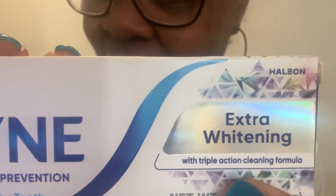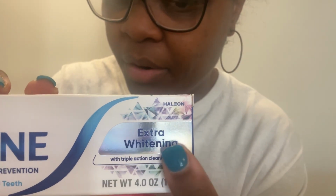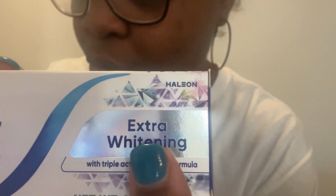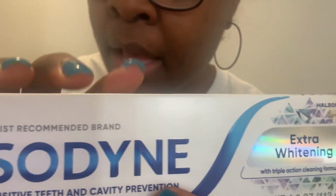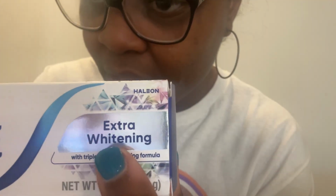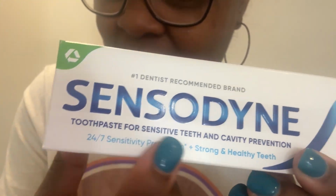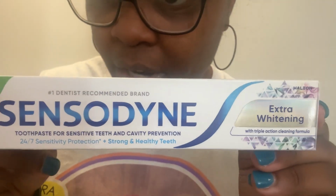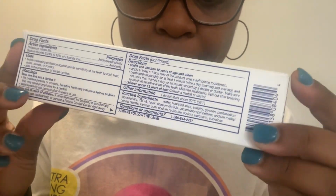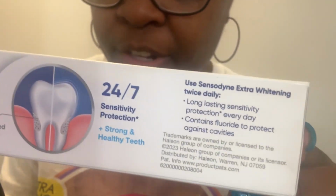Sensodyne toothpaste. I always try to pick up the extra whitening, because if you read over here, it'll also say extra whitening, or if it's just regular Sensodyne, then it won't say anything over here. Like you see how it says extra whitening to keep your teeth extra white, and then Sensodyne over here. If it's just regular Sensodyne, it won't have nothing on this side. If it's extra whitening, it'll have it over here, and then it'll have Sensodyne right here. Or you can flip it over. It has Sensodyne there. It has the 24-hour cavity protection or prevention.